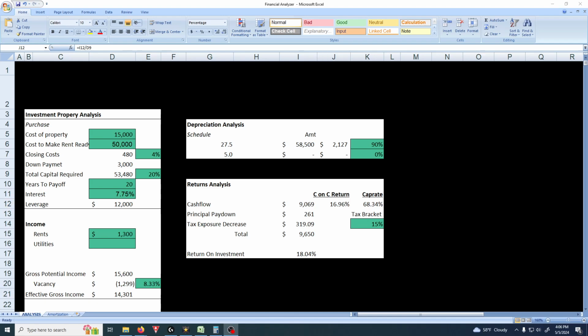With all that said, let me know in the comments below what you would do with this. Would you wholesale it and make a few $1,000s commission? Or would you try and reno it yourself, put all that money up front, spend all that time, refinance it, keep it as a rental, which is what I typically do?